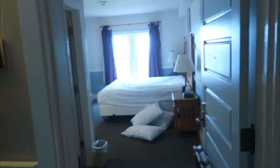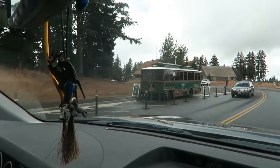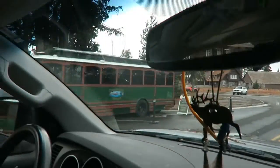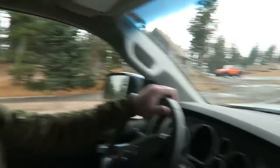Here's what rooms look like, you guys. If you guys want, you can also take a trolley around Crater Lake. I'm not sure how much it is, but the tickets are right here in this little office. So that's the little place where we got a hot drink and gifts, and then the ticket office is just right over there.